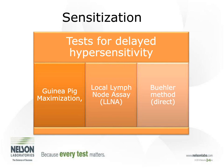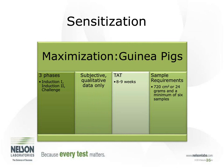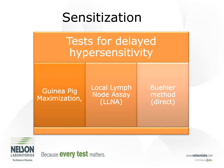And so I put up here some options for the sensitization. Like I've talked about the local lymph node assay and the Buehler method is the direct version. We're going to be talking about the guinea pig max a little bit. It's the one version we're going to be talking about. Now, the guinea pig maximization is just like the intracutaneous reactivity. It's been used for a very long time in the industry to help predict sensitization.